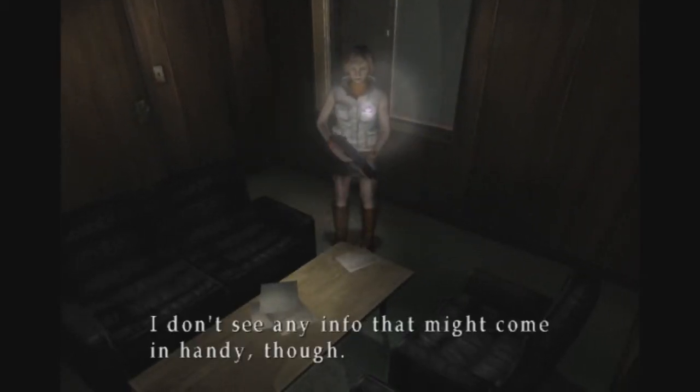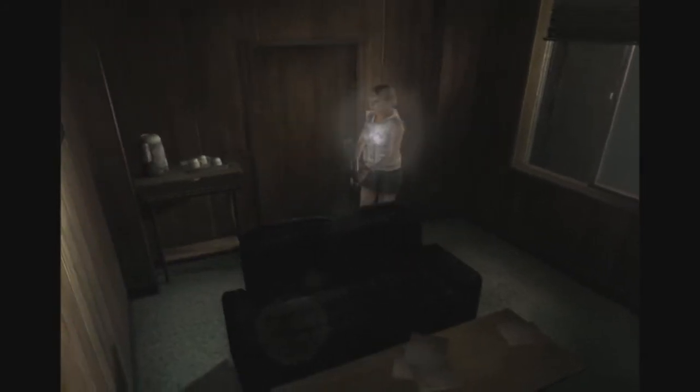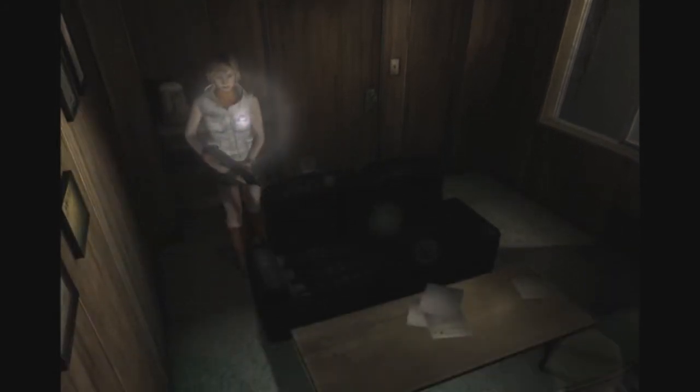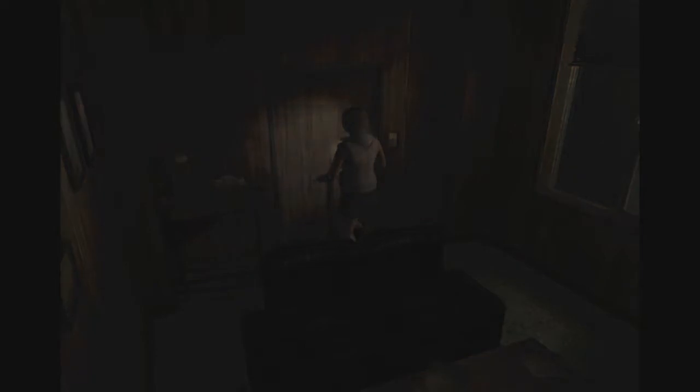The tabletop is covered with papers. I don't see any info that might come in handy though. So we're in a nice little room here. It's a thermal carafe. Nothing inside. So we are actually in the Hilltop Center, which is a very cool area of the game.